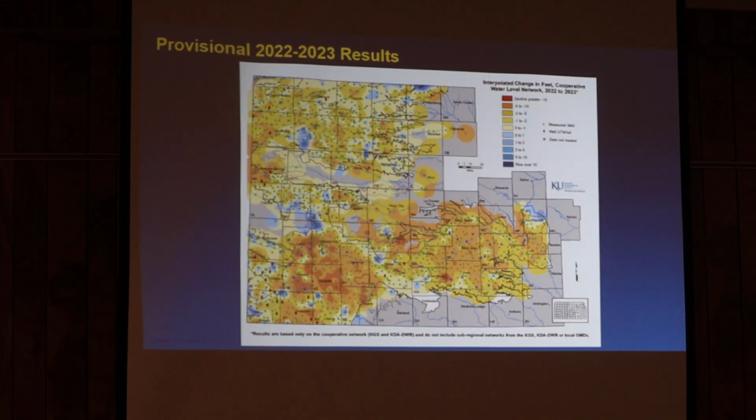Really, the big story when we go back and look at the entire network is you see some of these blue or red dots or diamonds or squares. Those were wells that weren't measured. And the reason for a lot of that was the wells were operating. They were pumping in January when we were out there. And so our data is going to be a little bit noisy this year because there's a longer pumping season. People were pumping while we were out measuring when they're normally not.